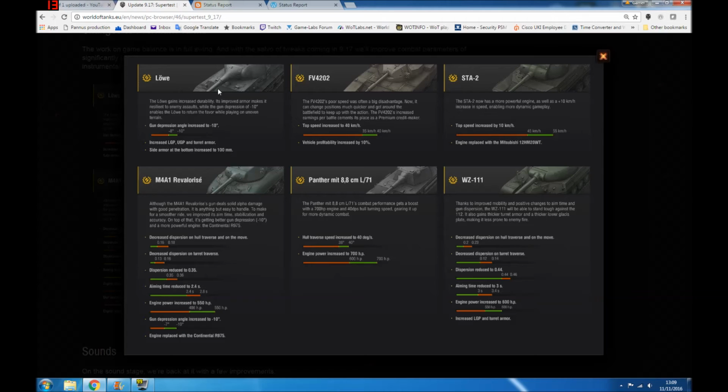The FV4202, which is a great little British medium in my mind, is going to have a 5 km/h increase in speed, which is great. So that brings it up to the same sort of speed as a Centurion, and I think that's great. It needs that. It's a great tank. I really like the FV4202, but increased speed makes a lot of sense. Plus it will get a boost in profitability, so you'll get an extra 10% in terms of credit generation with it.